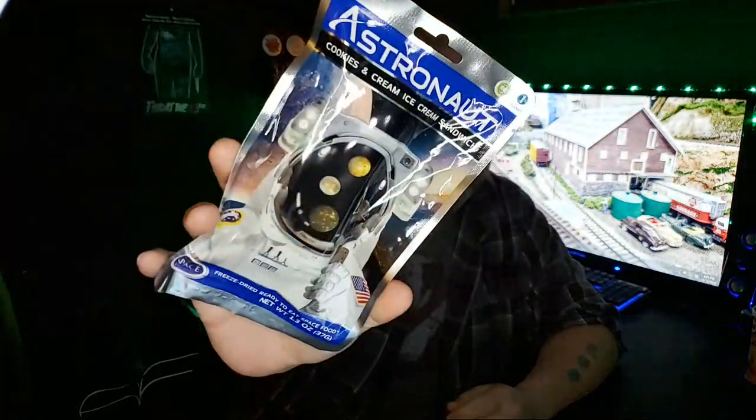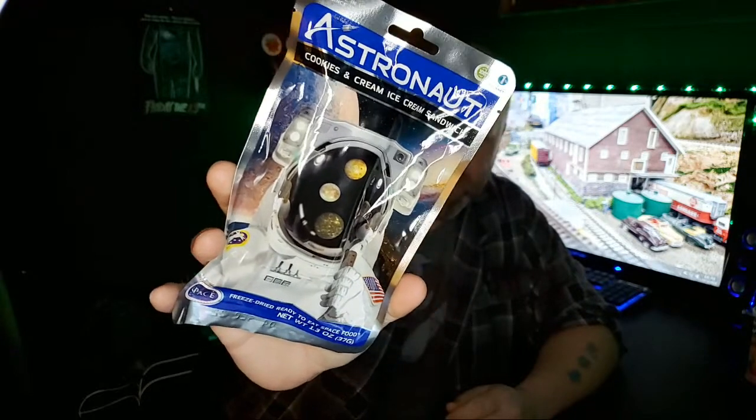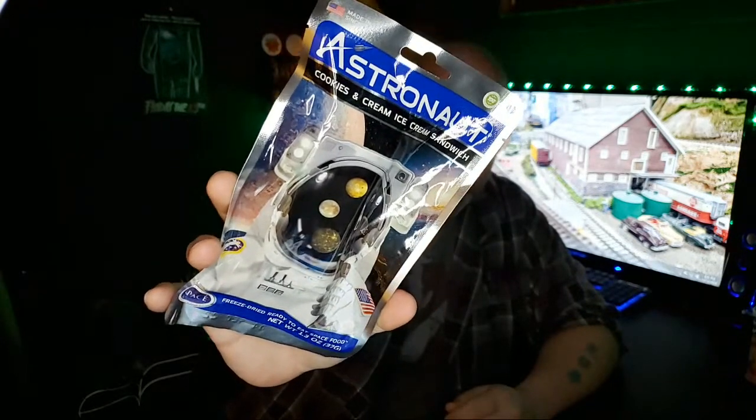The next item here is something you typically wouldn't try unless you're going to outer space. This is Astronaut Ice Cream. Specifically, cookies and cream ice cream. They did have different flavors. They actually had some freeze-dried food as well. But this is freeze-dried cookie and cream ice cream sandwich. Can't imagine how good it's going to be.